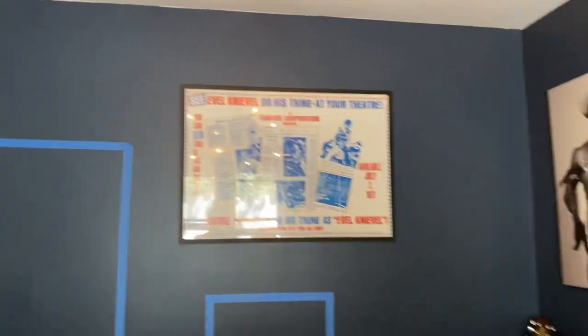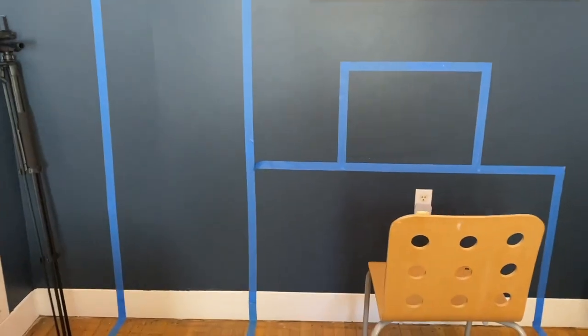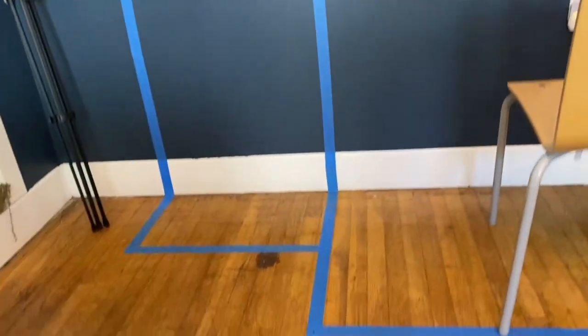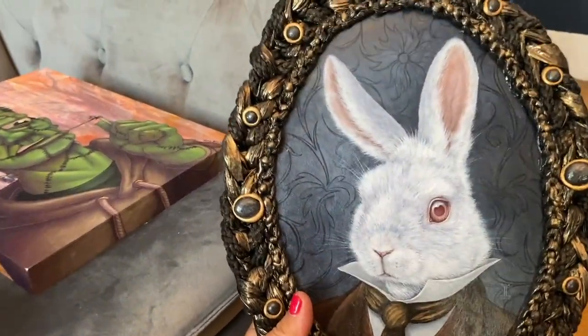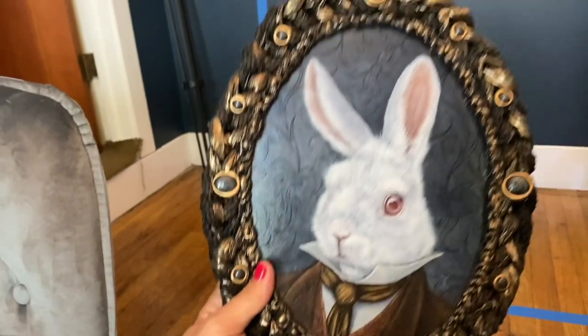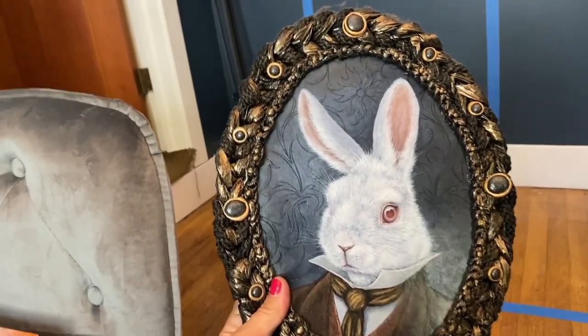Like, I'm hanging some art now. We got some guitars here, but a fun little DIY thing that I had to share with you is this beautiful bunny rabbit that I love, love, love. It's so cute, but it's just really small and I feel like it needed more visual appeal.